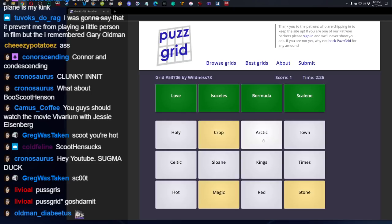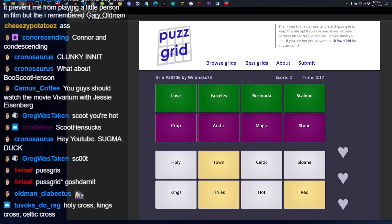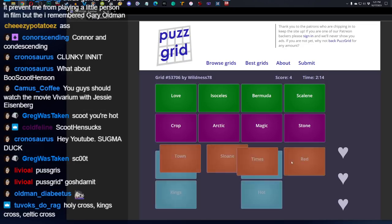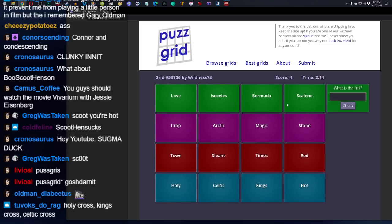Stone circle? Because it's town square. Okay, town square. Red square. Red Square, Moscow. Times Square, and the other is cross. Holy cross, King's cross, hot cross, Celtic cross.